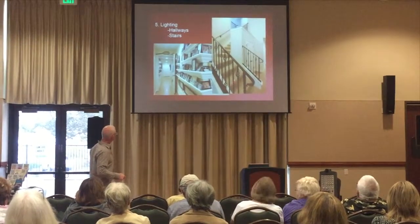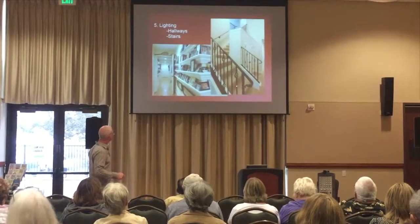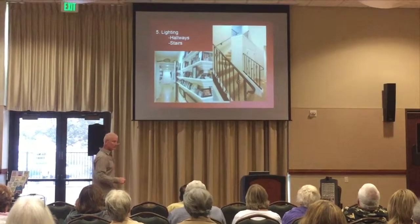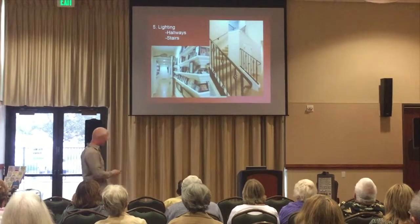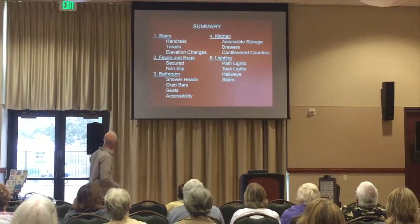Again, here, not having a throw carpet on the stairs, but really tight, tightly installed carpet. Trying to eliminate any kind of bullnose to it, so your toes don't hit it, is what we're doing for universal design as well. So here's just kind of the summary that I wanted to put together for you.